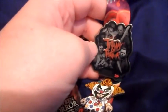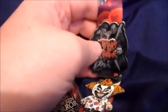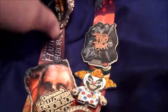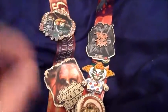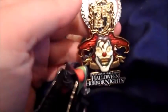Grading wise, I give it about an 8.5. Definitely a really cool pin. It's definitely one of my favorites on here. My current favorites are the Jack limited edition pop pin, the 2016 pin, the La Llorona pin, and this from Orlando, because this is fantastic.